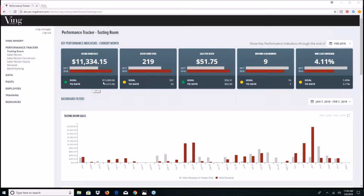So you'll see your monthly goal and what you are at to date. You'll also notice with your goal, when I hover, you'll see the percentage pop up there. That's really nice. The colors are going to be the same. Everything is the same with that except for the percentage and the location.